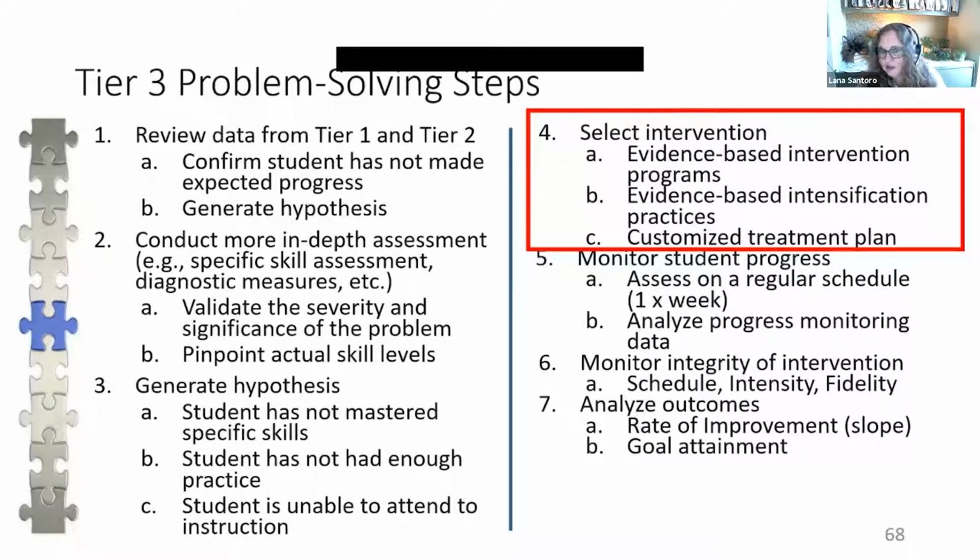We want to be able to follow a program that really gives us good guidance around implementation. It's not to say that we can't infuse evidence-based practices. That's important, especially when it comes to supports around executive functioning. If we have a little time, I might do some show and tell with that. We'll see. And so essentially what you're really looking at is customizing a treatment plan or an intervention plan for students based on their needs.